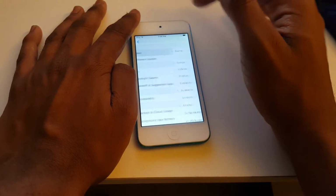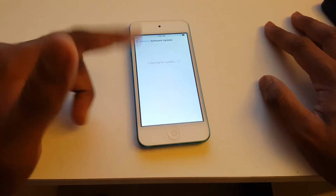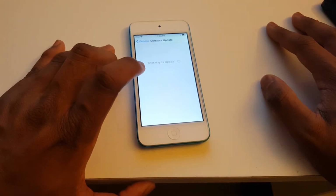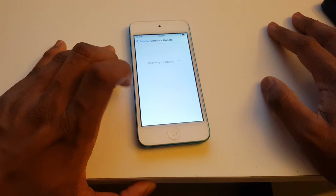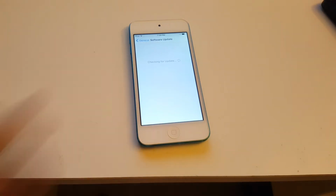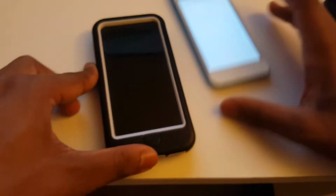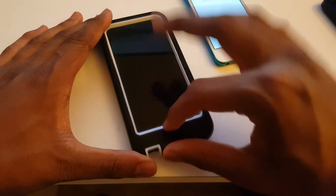So this is running 9.1. I don't know what the latest is. Is this the latest? The last time I used my iPod Touch was in iOS 7 or iOS 8. I don't remember, but I have another 5th gen iPod that, let's see what version that's running. It does not have charge.